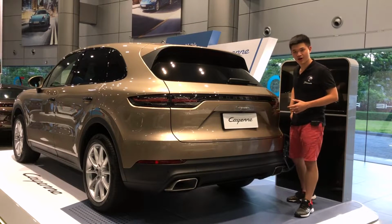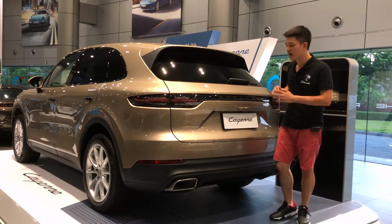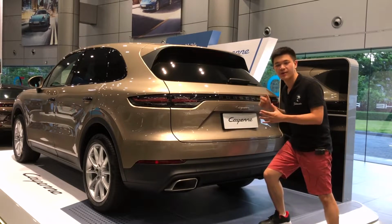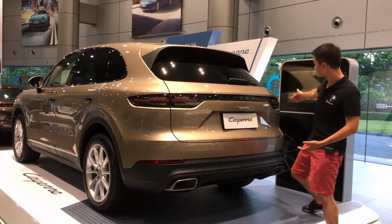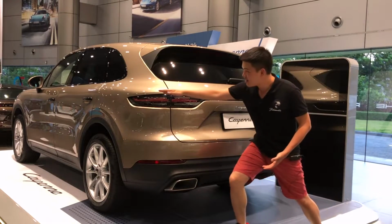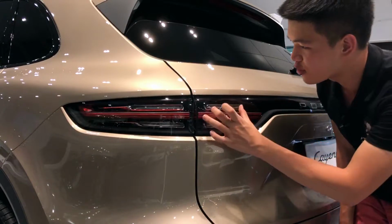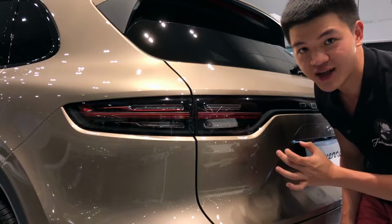In the back of this car, you can see that it still pretty much remains the same as the previous generation, but the taillights are just completely redesigned. You see now it's got this thin LED strip going all the way across the back, giving it a more unified look. And it's got 4 individual LED lights too.